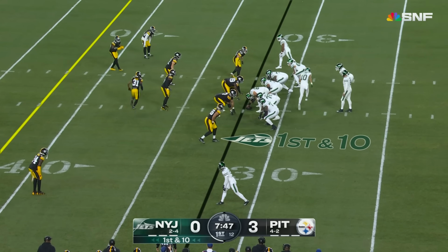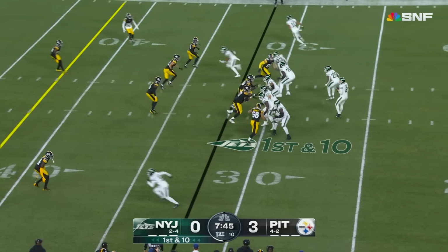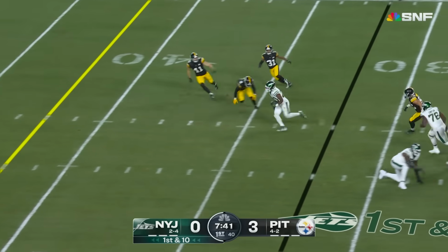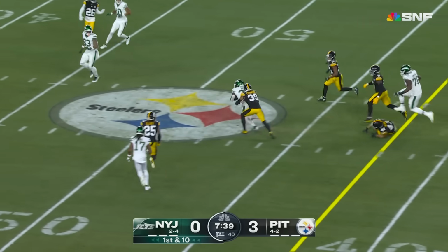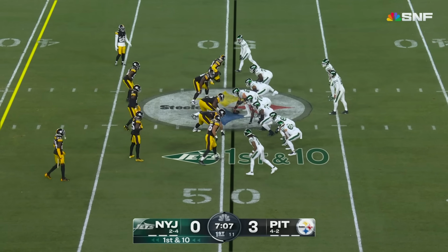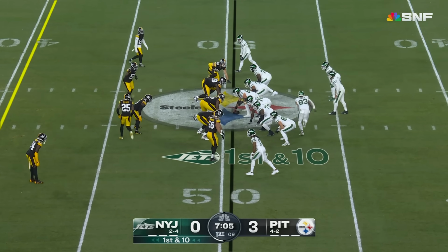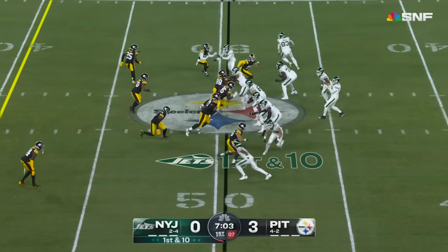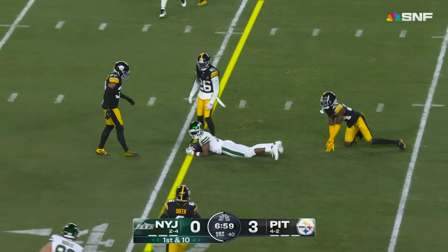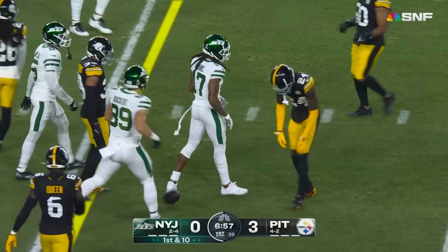A formidable front for these Steelers, 2nd in the league in points allowed. Rodgers. Flat-footed throw. Hall out of the backfield. Accelerates for the first down. To midfield goes Breece Hall. That is going to take the pressure off of Aaron Rodgers so he doesn't have to try and just carry the Jets. Rodgers out quick to Davante Adams.